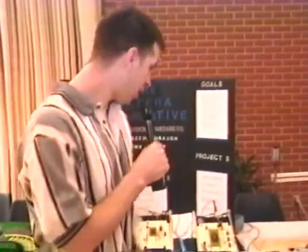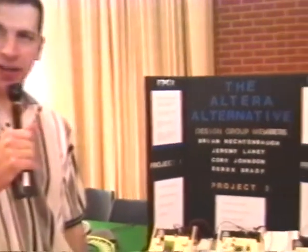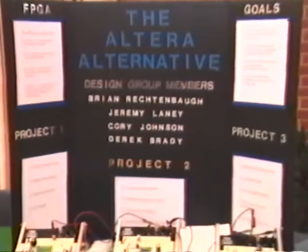Hi, I'm with the Senior Design Group. What we did was use FPGAs to make 5 different projects. The idea of our projects was to integrate Altera chips into the Digital Logic Lab.